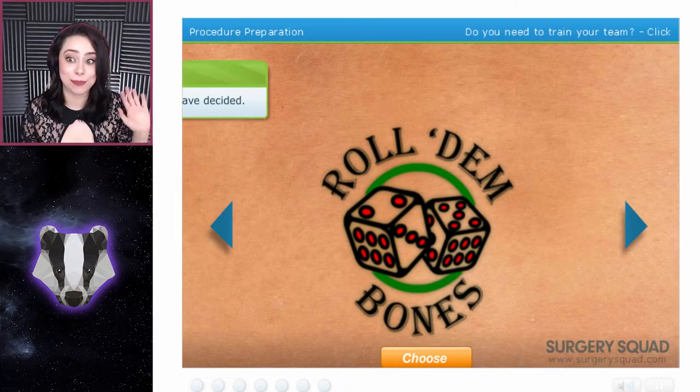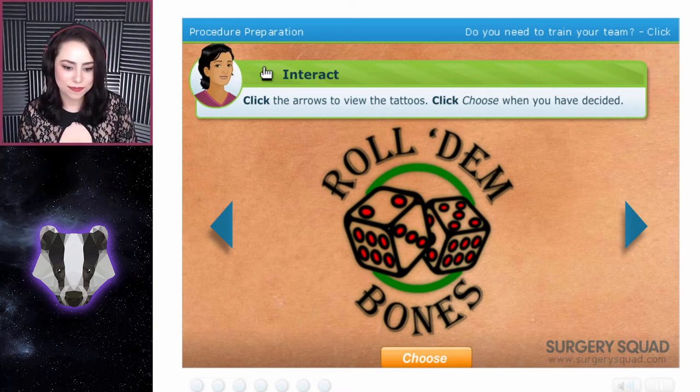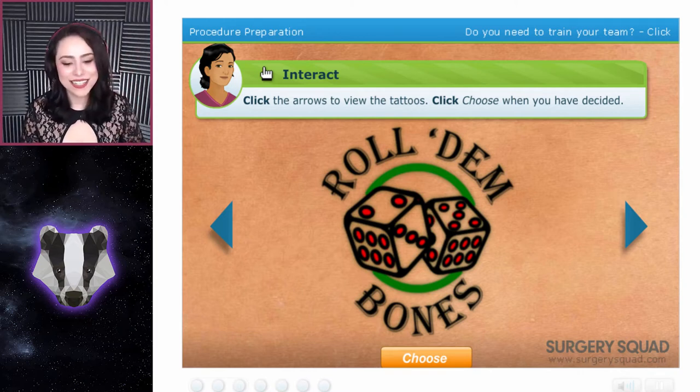Before we begin, we need to go back in time to the day he picked out his tattoo. Help him pick out a real winner. Use the arrows to scroll through the tattoos. Click choose when you have made up your mind.